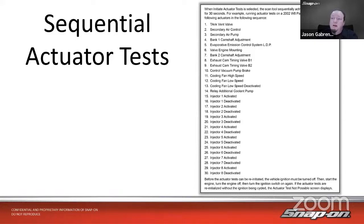But another thing that's kind of unique to them is, especially on some of the older models, like the early and mid 2000s down into the 90s, they wouldn't have a specific actuator test for an actuator. Like, I couldn't turn an injector on and off. I couldn't turn the cooling fan on or off. I would have to wait till it gets through this whole sequence. So I would activate each of these actuators for 30 seconds.